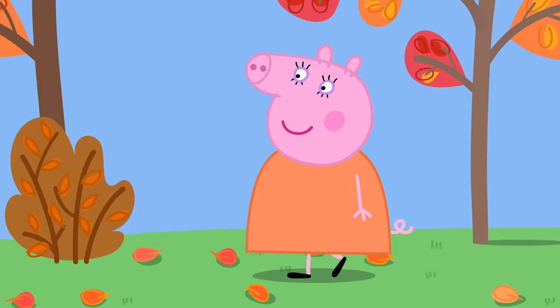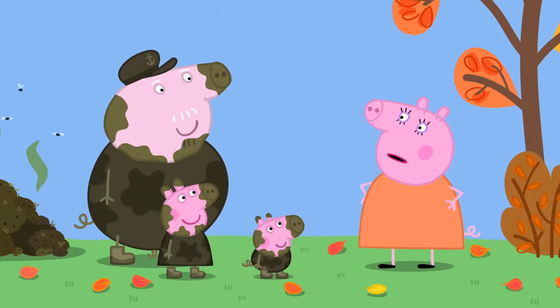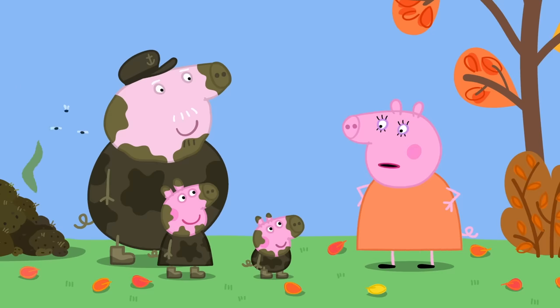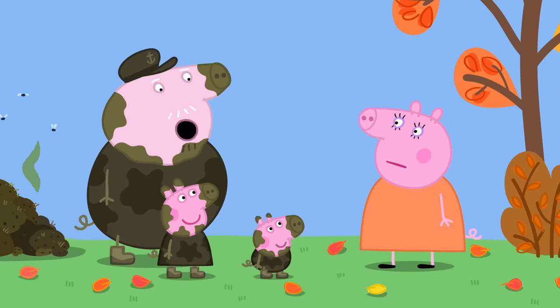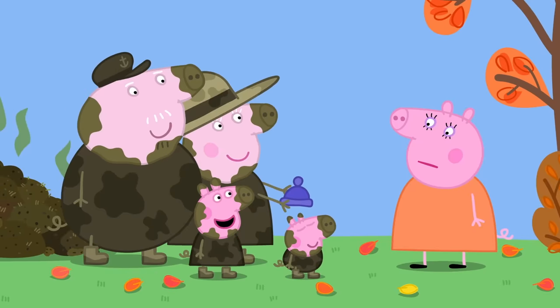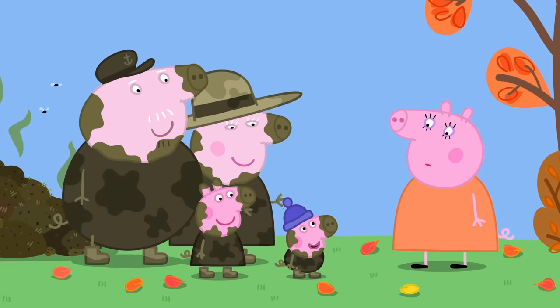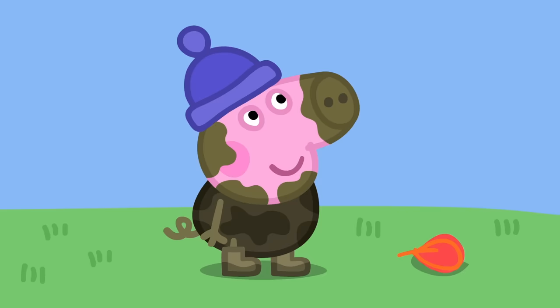Mummy Pig has come to pick up Peppa and George. Hello. Grandpa Pig, I thought you promised not to let the children get muddy. I think you will find we promised not to let George's hat get muddy. And it's not muddy. It's perfectly clean. Yes, I can see. The only clean thing around here is George's woolly hat.